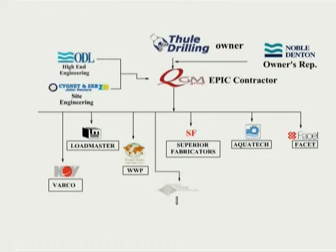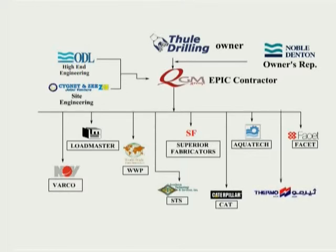Southern Technology Services of Louisiana, USA have provided all necessary equipment for the redesigned jacking system. Caterpillar have provided all power generation and emergency generators. And Thermo were the engineering and procurement contractors for the whole onboard ventilation system, both machinery spaces and accommodation module. And RigFit were responsible for the outfitting of the accommodation module.